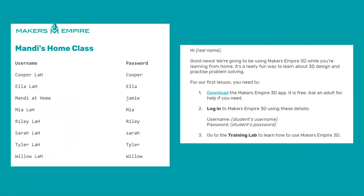You'll now need to send some instructions and login details to students and their parents at home. In the teacher guide, you'll find some suggested instructions and information to send to families using your preferred communication method. You'll also find a link to a downloadable parent guide which you can send to families at home.